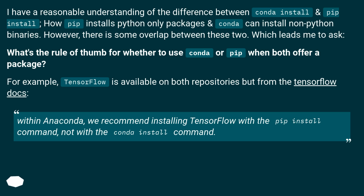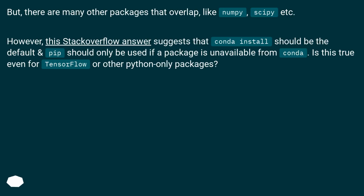For example, TensorFlow is available on both repositories but from the TensorFlow docs: "Within Anaconda, we recommend installing TensorFlow with the pip install command, not with the conda install command." But there are many other packages that overlap, like NumPy, SciPy, etc. However, this Stack Overflow answer suggests that conda install should be the default and pip should only be used if a package is unavailable from conda. Is this true even for TensorFlow or other Python-only packages?